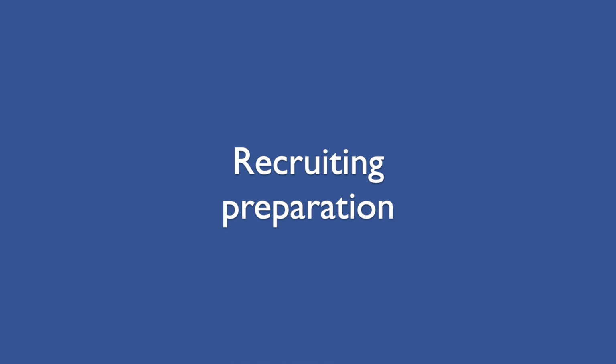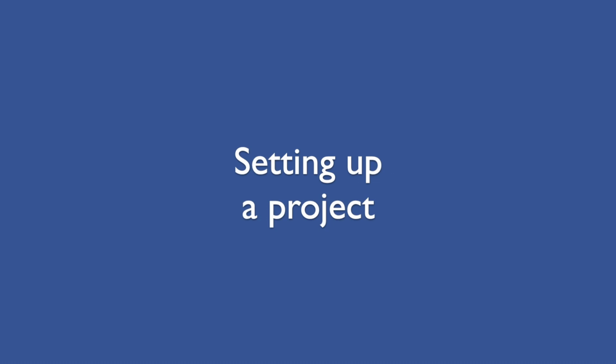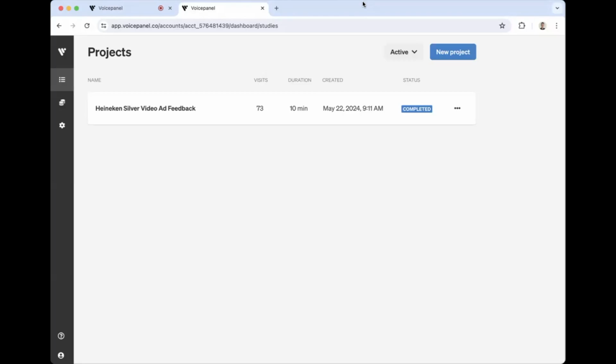Is there any preparation I need to do before I would start using Voicepanel? Obviously, if you want to recruit from your own customer base, you'd have to prepare that list that you want to include. But in terms of setting up the project in Voicepanel, it's a pretty straightforward process, which I can walk through here. You can log into this management app that I'm showing right here. The first step is to create a project where you can design a discussion guide.